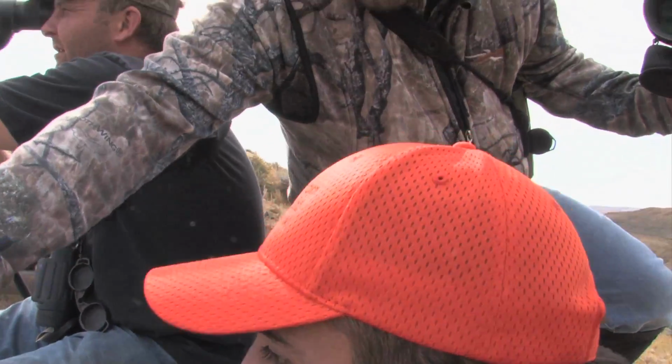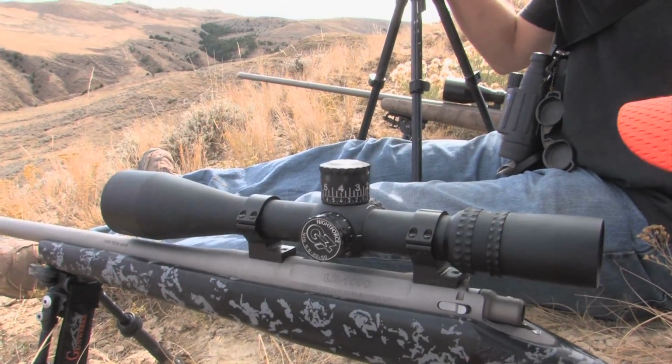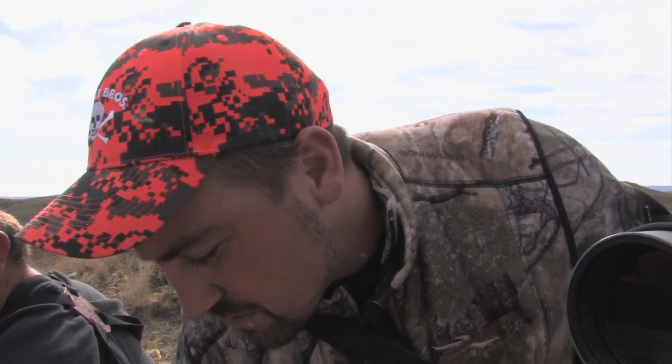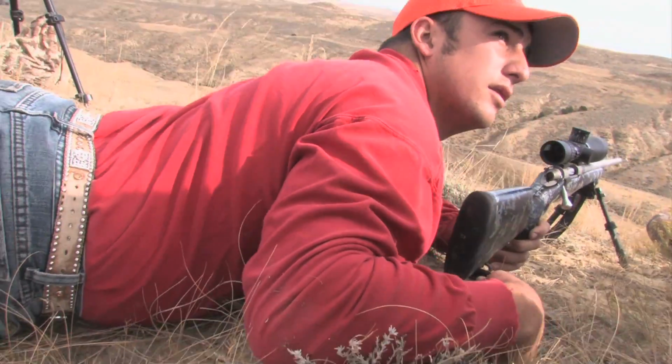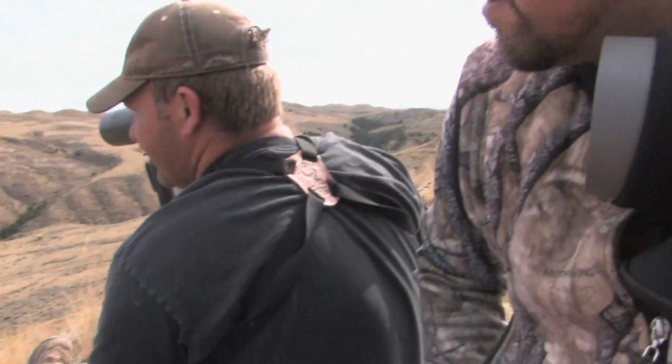Make sure you got your zero stop. There you go. So like we all do, it's either carry a rear bag or something, or just throw that rock on. You just want to be solid on the back. You pick out a rock over there and dry fire a couple times. That'll kind of get you settled down. You can learn that trigger a little bit.